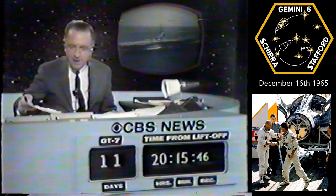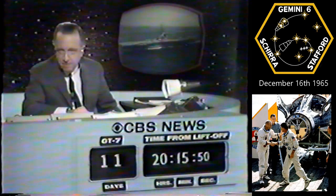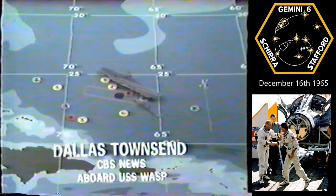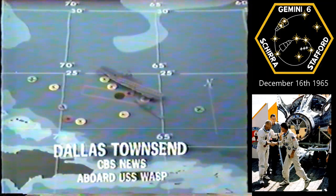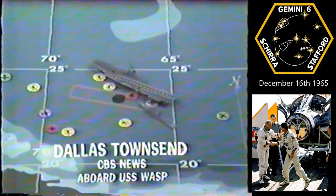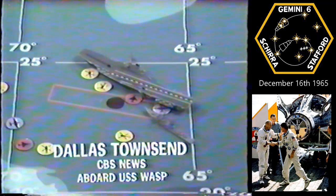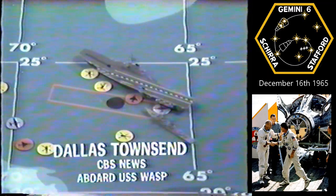Well, at least we can hear from Dallas Townsend on the WASP, and let's do that. Dallas? Right. The two astronauts report that they're in excellent condition. The swimmers have recovered the R&R section, which was jettisoned from the aircraft on the way down. The spacecraft right now is just about 15 minutes from the carrier. The carrier is approaching at 28 knots. The astronauts have elected to remain in the spacecraft, so it will be recovered on board aircraft elevator number 3, with the astronauts still inside.